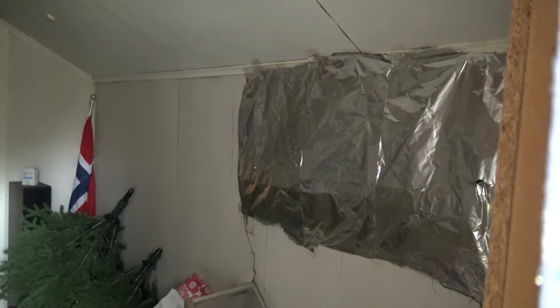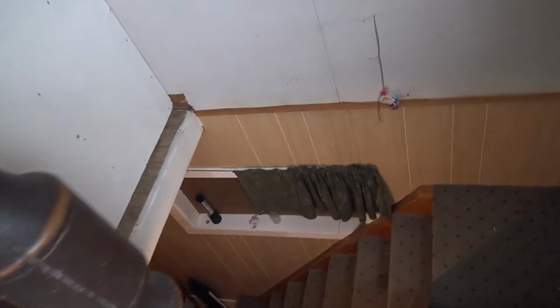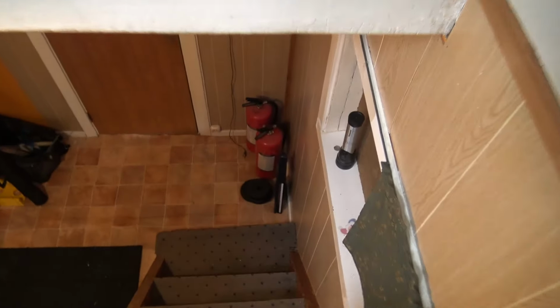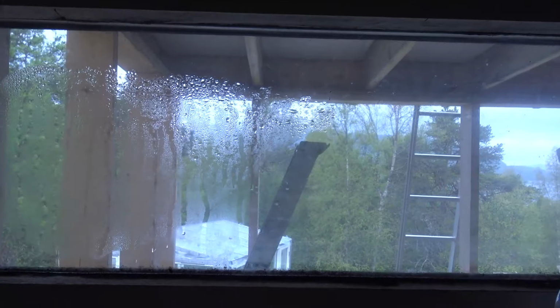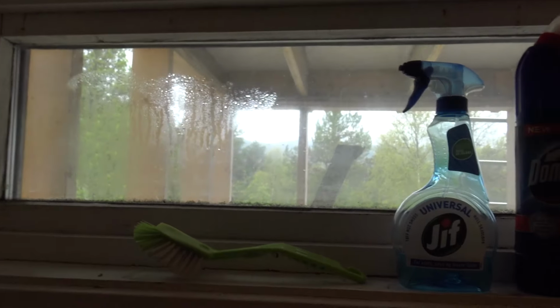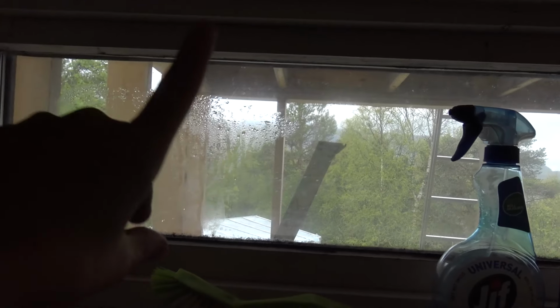There's a window there that's been closed up. There's a window back there that's been closed up. There's a window here that's been closed up. And these are all gonna stay closed up too. We're just gonna close them up properly eventually. And then, as mentioned, the bathroom is going to be extended that way. And so this window gets ripped out and replaced with a thinner, taller window right here.